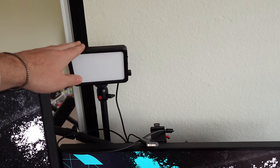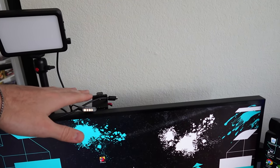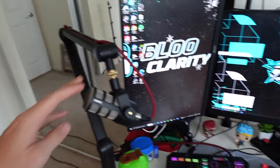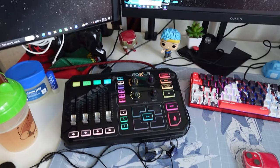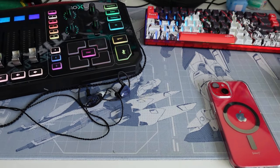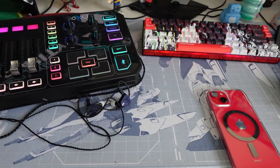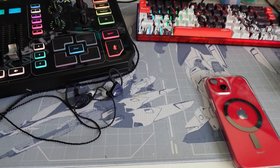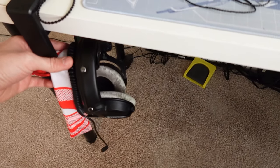We got the Elgato key light. We got the camera rack where this camera goes. We got the Rode podcast mic. We've been rocking this for a hot minute with the Blue Yeti arm. We got the GoXLR paired with these new IEMs. They're the Truthear Zero Chronicles, something like that. I just picked them up, super cheap by the way, sound amazing. Retired the DT990s for now.